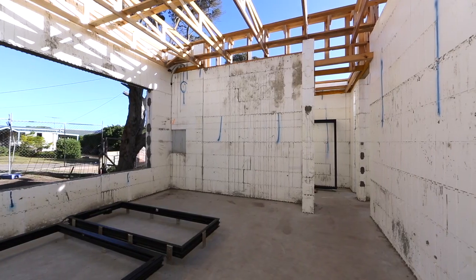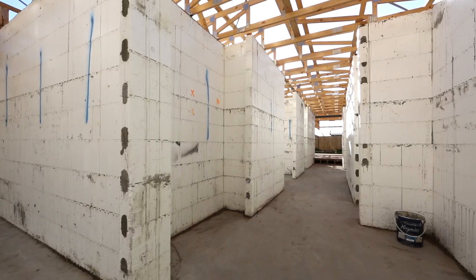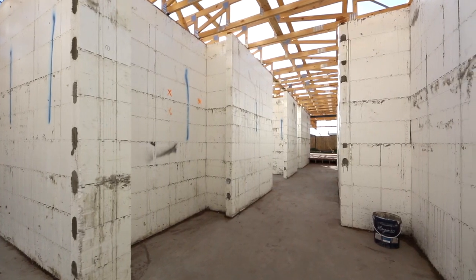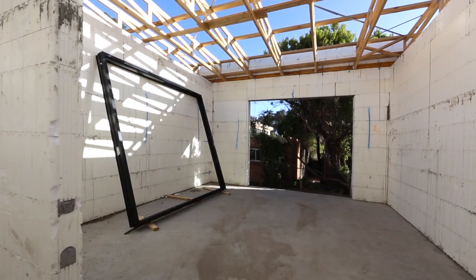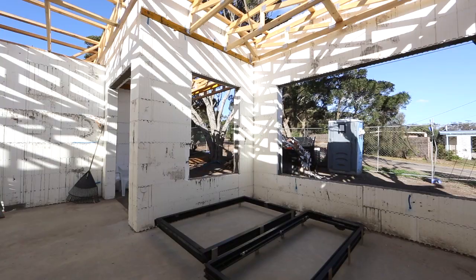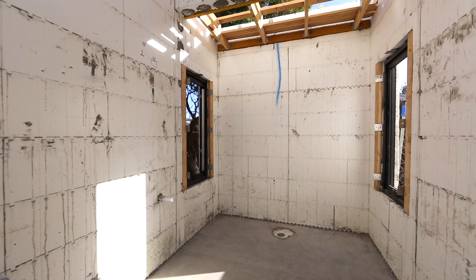A lot of people will decide to use an ICF polystyrene construction on their internal walls for the reason that they've got great sound insulation, they can zone their heating and cooling between their rooms properly. A lot of people will build theatre rooms, for example, because they don't want to hear that loud surround system going off while they're sitting in another room watching another television.